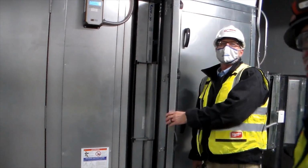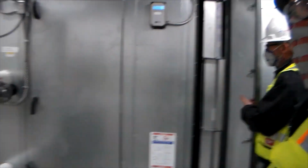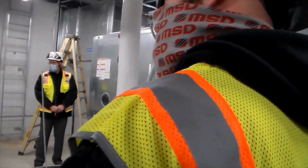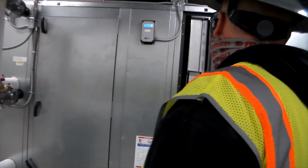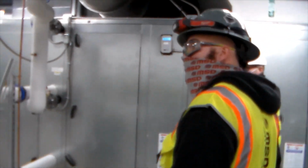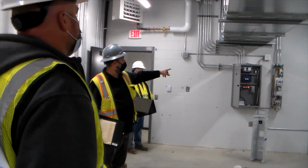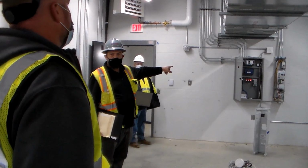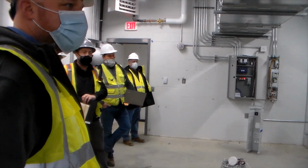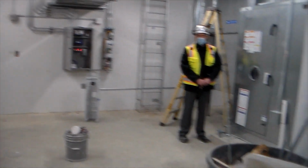Chad, any questions on any of this? I was looking at the freestats, are they resettable, are they manual? Our controls did those, so that would be a question for Ron. They're manual reset. Basically what is going to happen is, if it trips 3 times, that light on the front of the cabinet, it's not labeled yet, but it will be, will light, and then you have to manually come out and push that button before it clears. That will be the case on all of your air handlers.